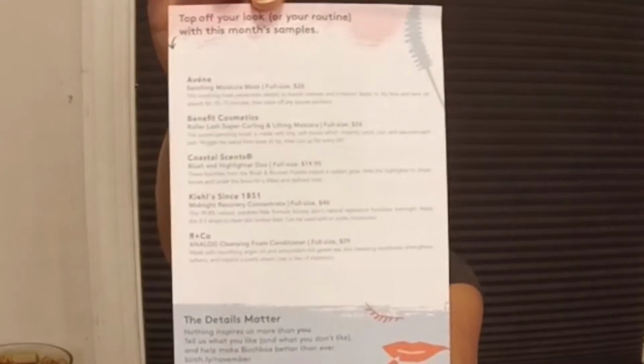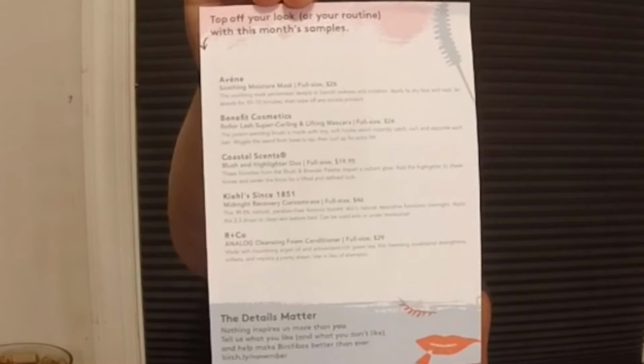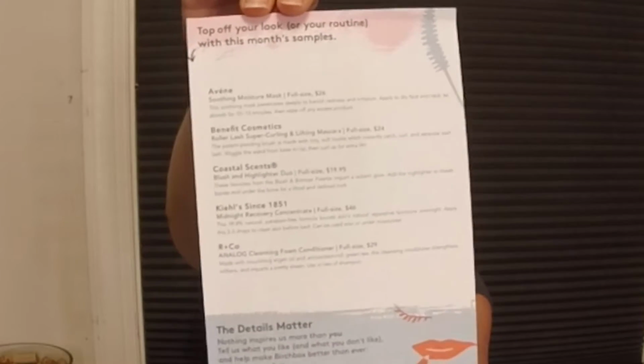As always, we have our card of all the items that we received in our Birchbox. And I'm just going to go down the line and describe each one. So this is an AVENE soothing moisture mask. The soothing moisture mask penetrates deeply to banish redness and irritation. Apply to dry face and neck. Let absorb for 10 to 15 minutes, then wipe off any excess product.